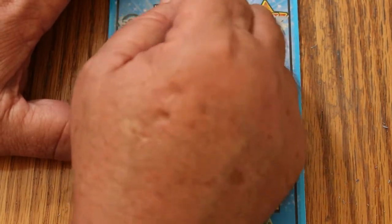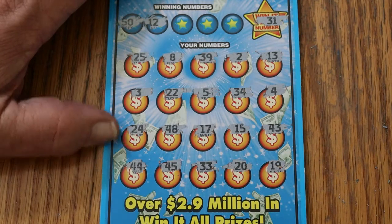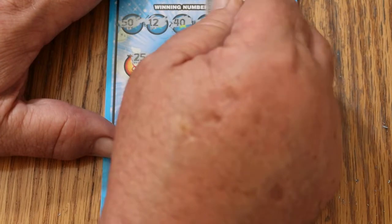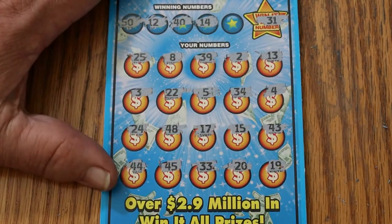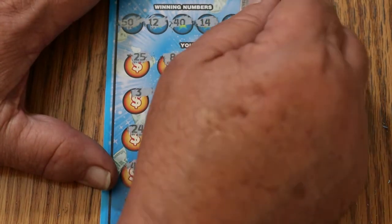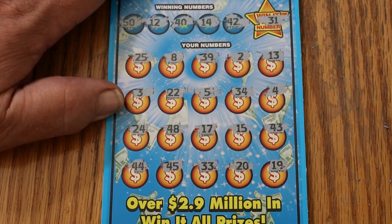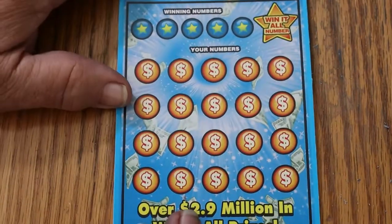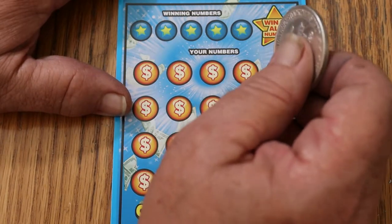Alright. 50 and 12. There's no number 50 and no 12. 40 and 14. No 40 and no 14. And in the corner here, we have 42. Got all sorts of 40s, but we don't have a 42. Alrighty, moving right along then. The sessions tend to go faster when you don't win, but obviously that's not something you want.